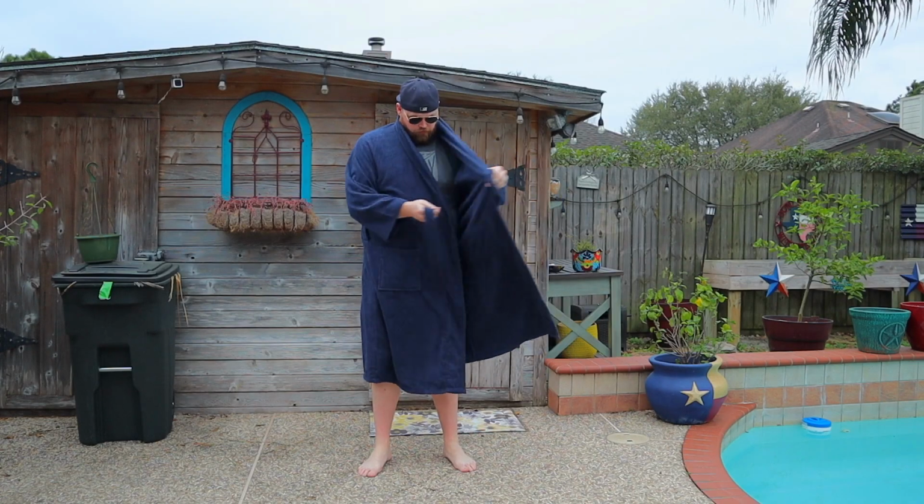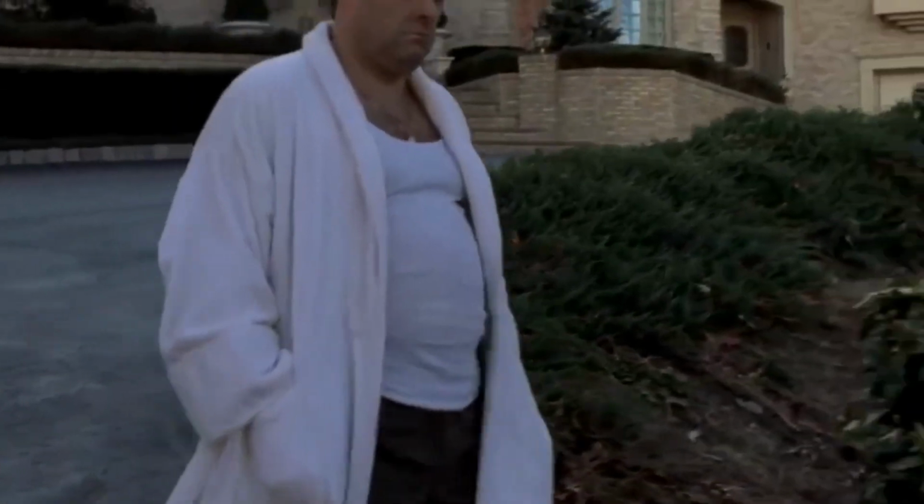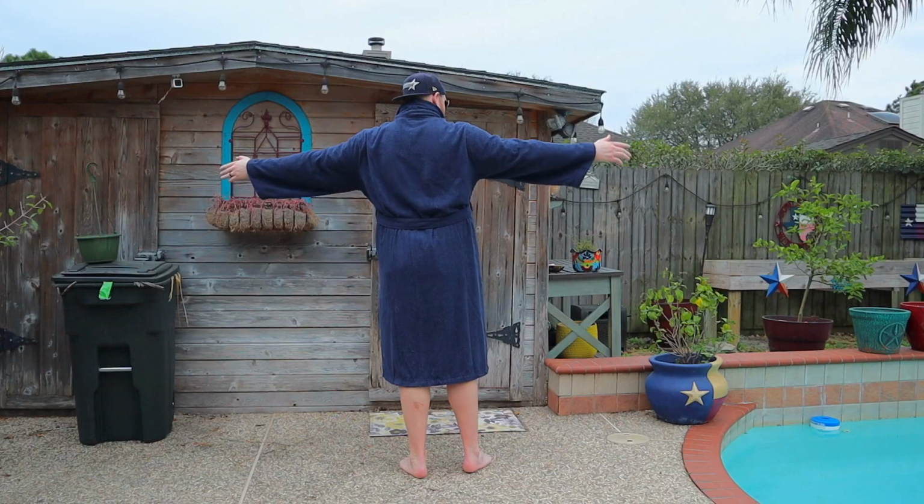For the robe itself, I think it's extremely comfortable the way that it just completely wraps you up. I feel like Tony Soprano checking his mail when I'm wearing this thing, and it almost has like a towel type feel to it, but it's very comfortable.